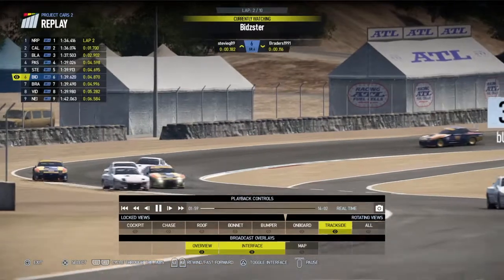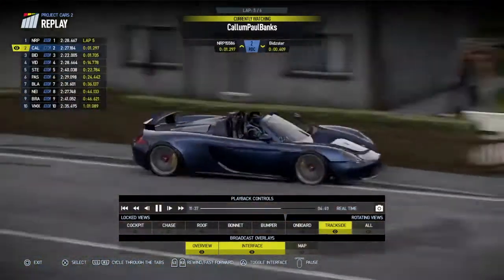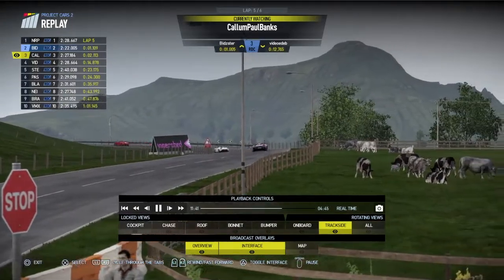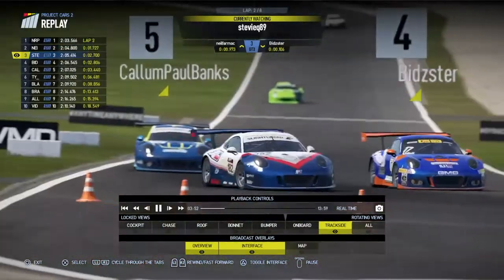Stevie passes them all straight through. Oh, Callum's lost it! Callum's lost it! What a recovery! He uses the wall, but what a recovery there from Callum. Let's have a look at Steve.